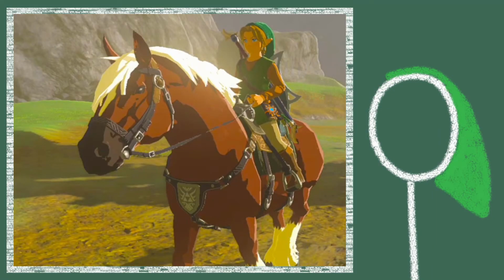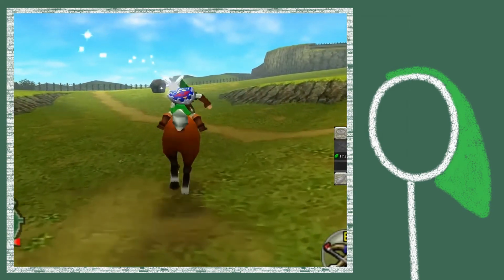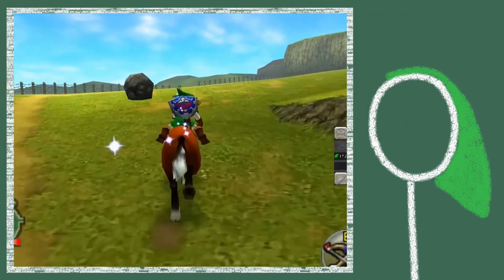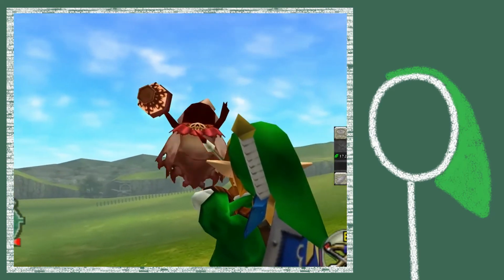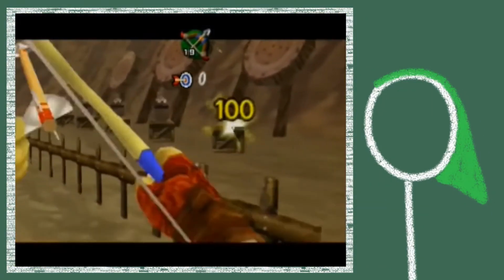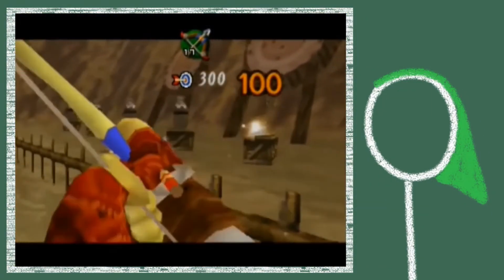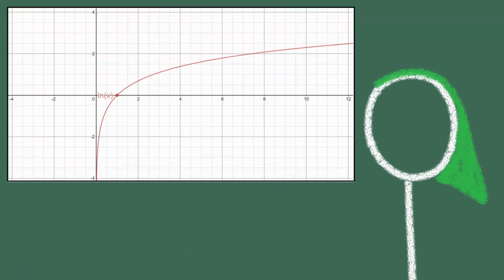Epona is so much more than a means of transportation. Although this sounds obvious, I'd like to point out that we can't perform horseback archery without Epona. Thus, we can't collect the big poe to obtain our last bottle, and we can't obtain the largest quiver from Gerudo Valley without Epona. In the same way, we need ln of x to take derivatives of a function f of x raised to another function g of x.